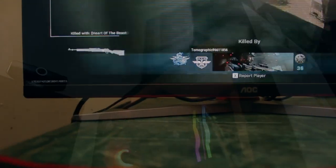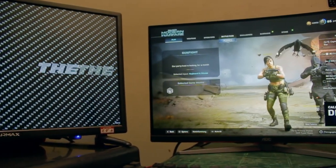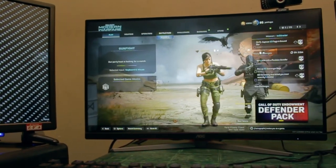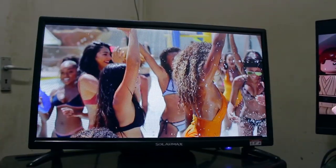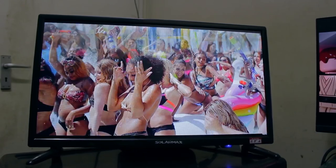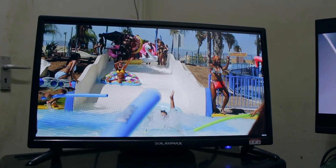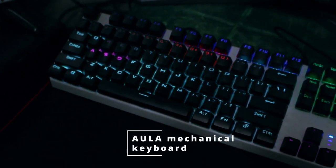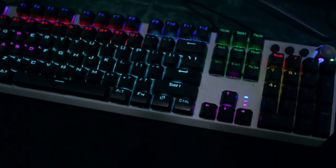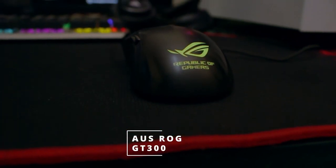For the monitor there, he's going with a 165Hz AOC C24G2 24-inch 1080p monitor. For his second monitor, again, he's a streamer, so he needs to read chat and all. He's just choosing to go with a regular Solarmax 60Hz television, and they're all mounted on their own original mounts. So yeah, for the keyboard, he's choosing to go with an Ola mechanical gaming keyboard. For the mouse there, he's choosing to go with the Asus ROG GT300 mouse.